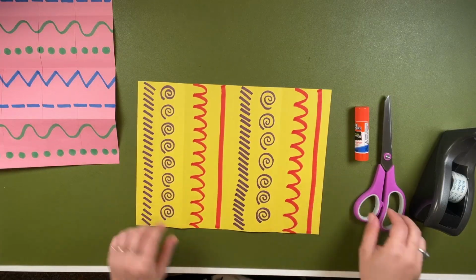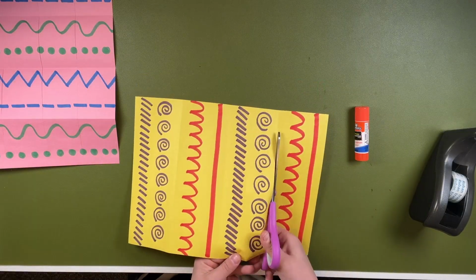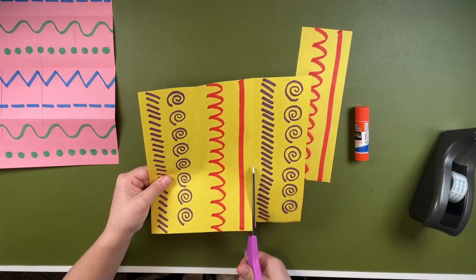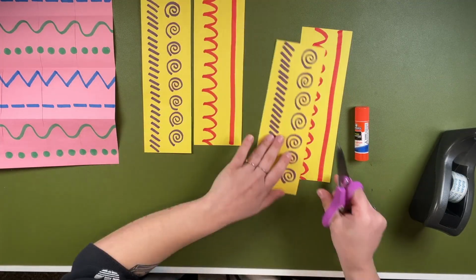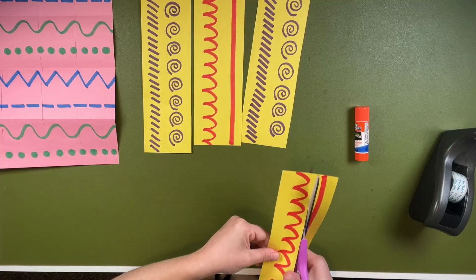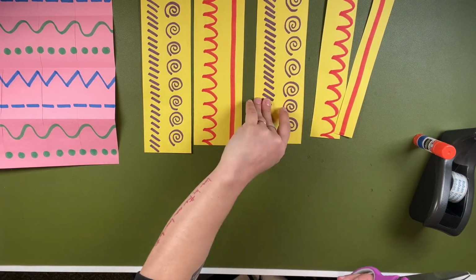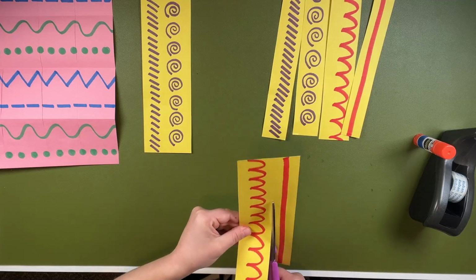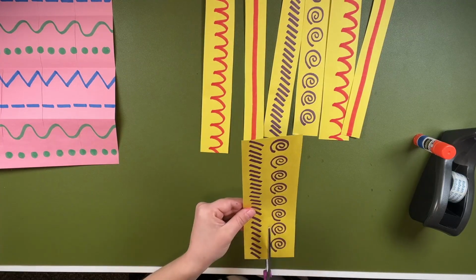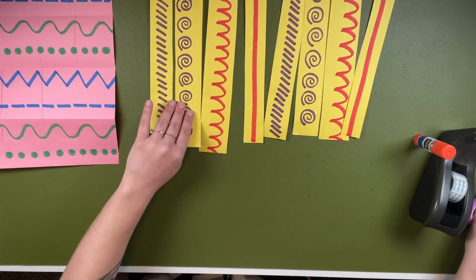Next, I'm taking my second paper and cutting out the patterns that I drew. I'm cutting along the folds of each section and then cutting these sections in half so each strip is its own different line pattern. These strips are what I'll use to weave through the first paper.